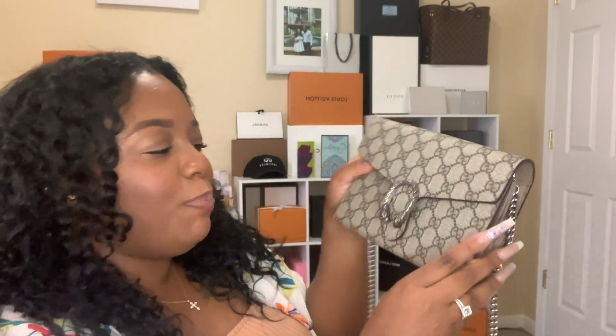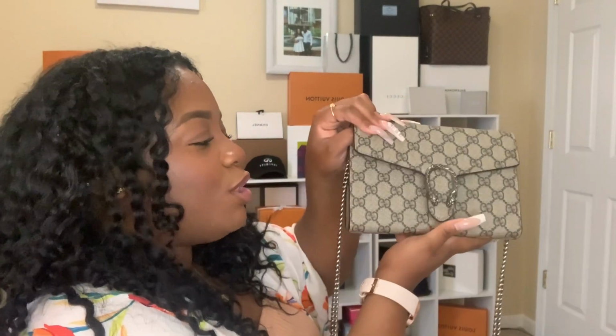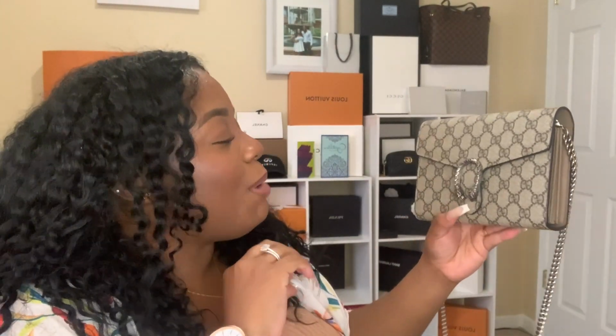The magnetic closure, is this one really? See, no, this one's not a magnetic closure. You have to put this in there. So that's another thing. This part could have been a magnetic closure instead of me having to press it in. So that's another con for me. Other than that, I don't have much else to say negative about this bag. I love the strap. It's very long, so no matter your size, you're gonna be able to wear this crossbody. Unless you're 6'2", you're gonna be able to wear this crossbody with no problems on your shoulders, doubled up. I think you can do a lot with it.